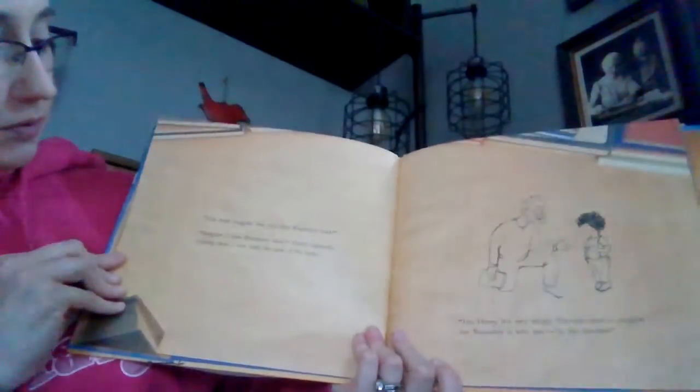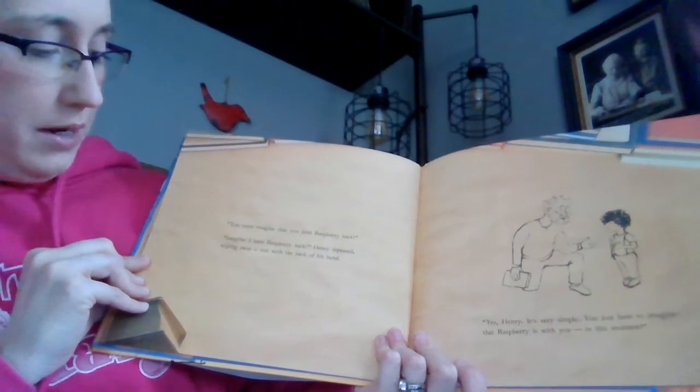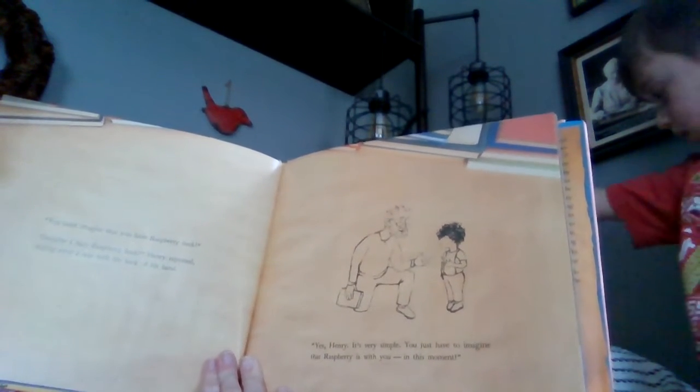What could it be? He's looked everywhere. There's just one thing left to do. You must imagine that you have Raspberry back. Imagine I have Raspberry back, Henry repeated, wiping away a tear with the back of his hand. Yes, Henry. It's very simple. You just have to imagine that Raspberry is with you in this moment.